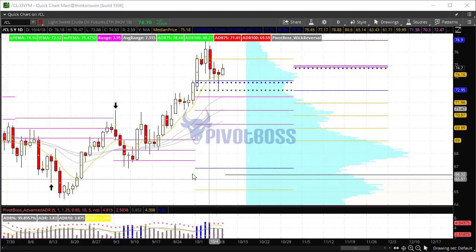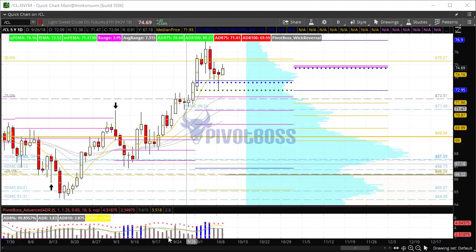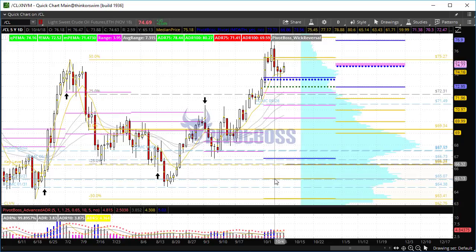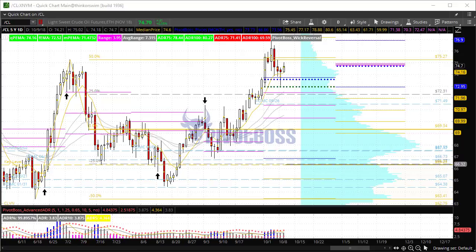Now, I mentioned before that crude oil remains very bullish, but there is a level here that could lead to a major dose of weakness, and it's 75s. We talked about this level yesterday. Currently, it's the high of the day, 75.02. You can see 75s here that comes across.